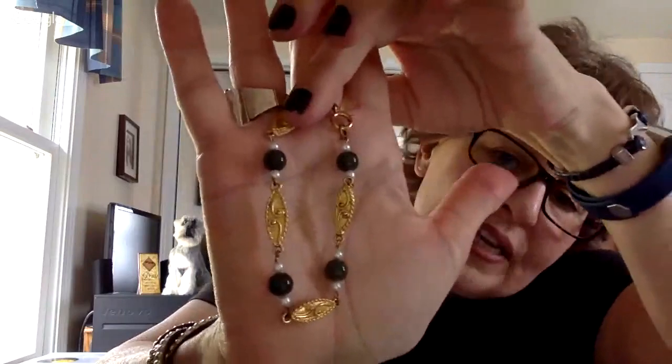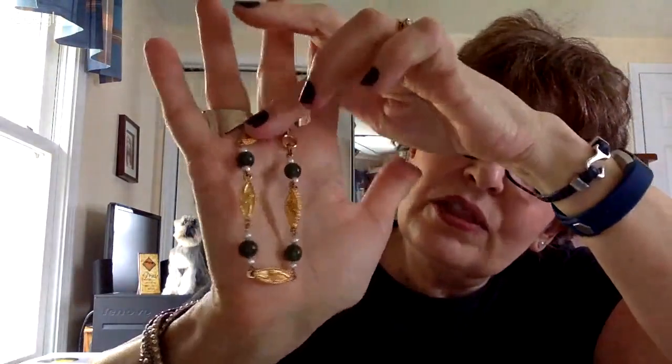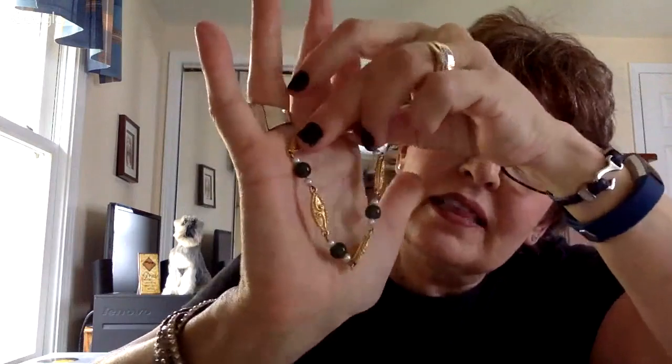Oh, I like that. That's cute. This is a jade. I hope I'm showing these good enough. This is like a faux jade bracelet. And it's very cute with the pearls. I like that a lot. It's a nice bracelet. Real textured stations in it. And that's pretty. I like that.